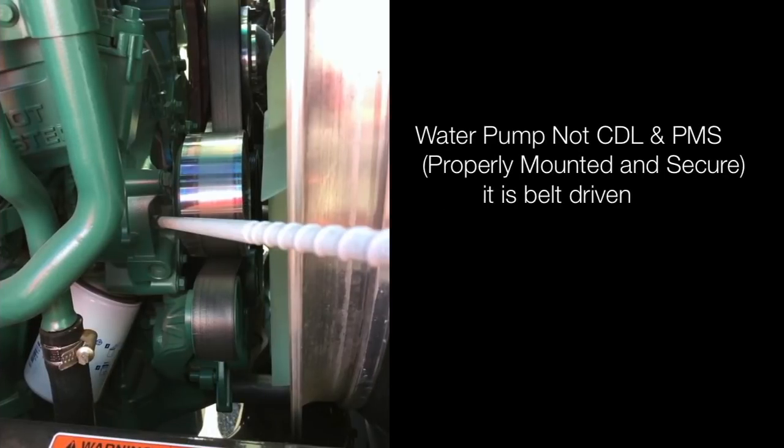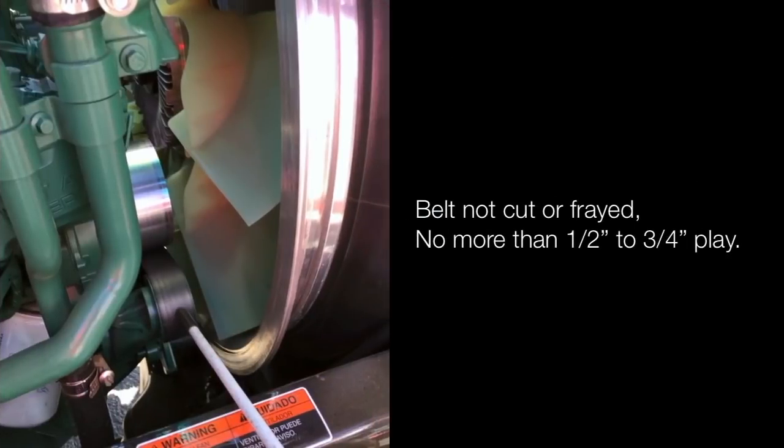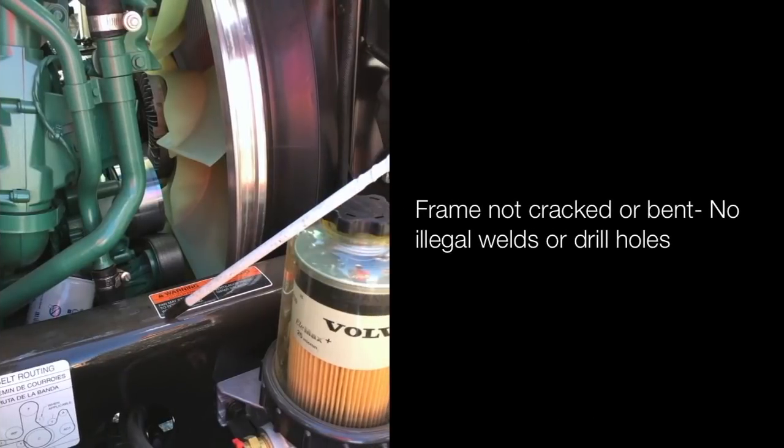Water pump not cracked, damaged, or leaking, properly mounted and secure. It is belt driven. Belt is not cut or frayed, no more than a 1/2 inch to 3/4 inch of play. Frame is not cracked or bent, no illegal welds or drill holes.